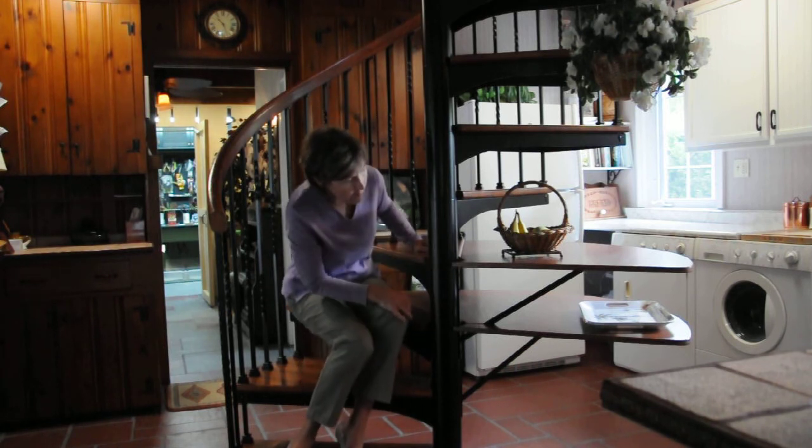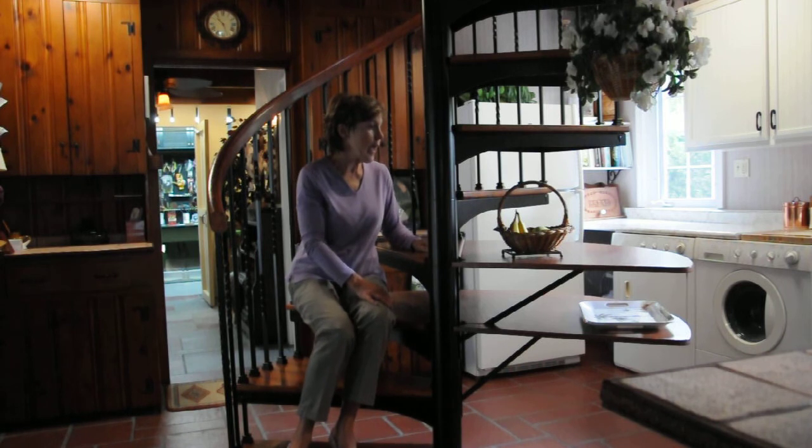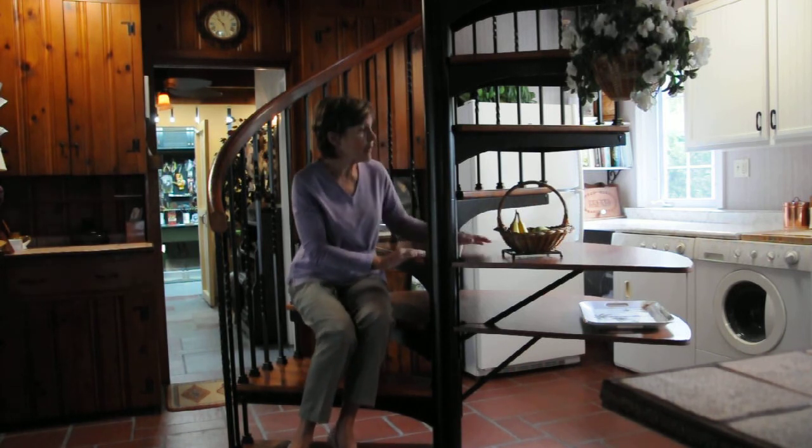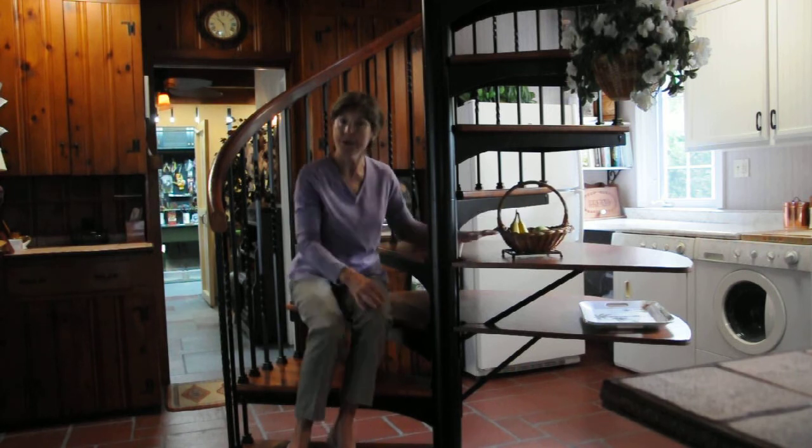I store some trays down there, and when I have people over, I'm always putting dishes, and maybe I'll set up a drink bar over here, and it's wonderful.